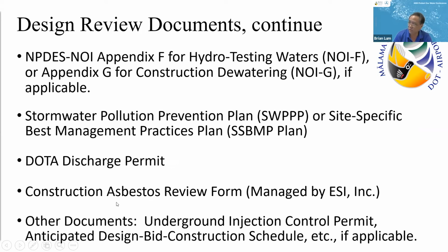Of those requirements, and the construction asbestos review form. Again, that's just for finding out if there's going to be contamination or potential contaminated materials on the project site. Okay, and then finally, other documents like your anticipated design bid construct schedule, or if you have an underground injection control permit.